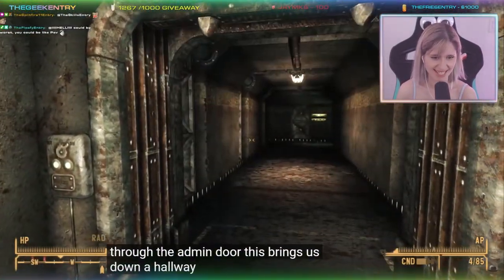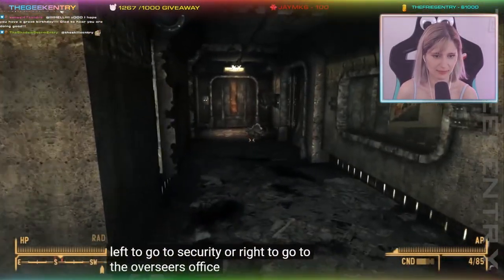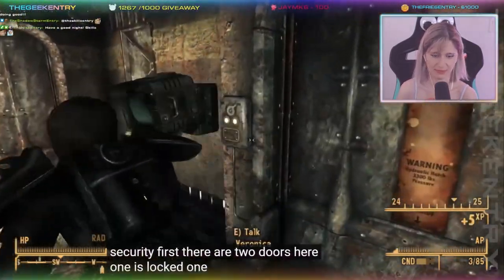This brings us down. Dun, dun. We can either turn left to go to security or right to go to the overseer's office. Let's explore security first. There are two doors here. One is locked, one is not.